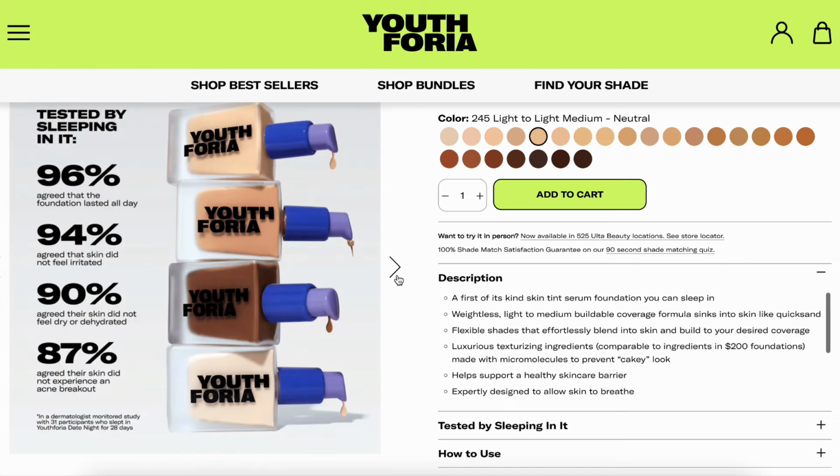If you want full coverage, you will use a brush. If you want to just even your skin, you will use a Beauty Blender. And I'm gonna try with a Beauty Blender today. It's new to me. Let's see, everybody's saying it's a very good foundation. This is a serum foundation, but I'll be honest with you, I'm so surprised. Usually serum foundations are really light, more like a watery base, but this is very creamy and rich.